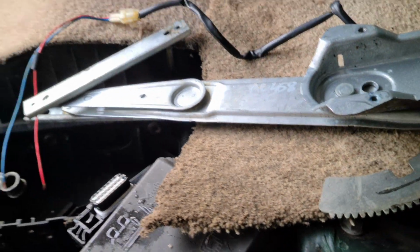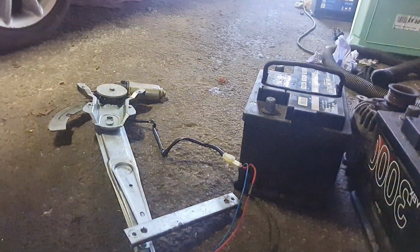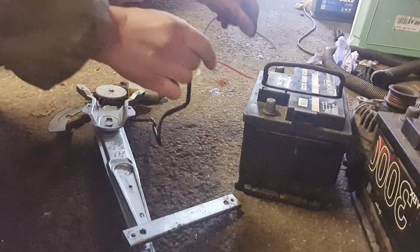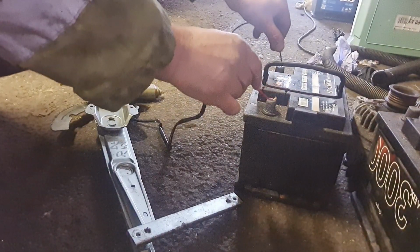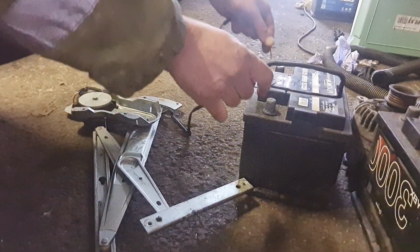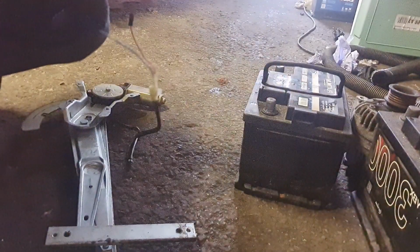Rover 25 window regulator. I hope it did say driver front. I hope so. Let's have a look. And there it is, a driver front. Rover 25 window regulator. Now all I need to do is just check that it works. So, regulator and battery. Here's a test whether it works. Yep, and it goes the other way. Good. So, that is the end of today.